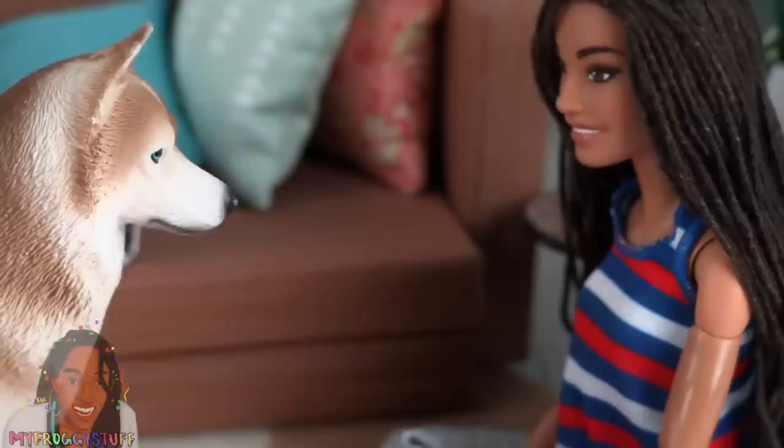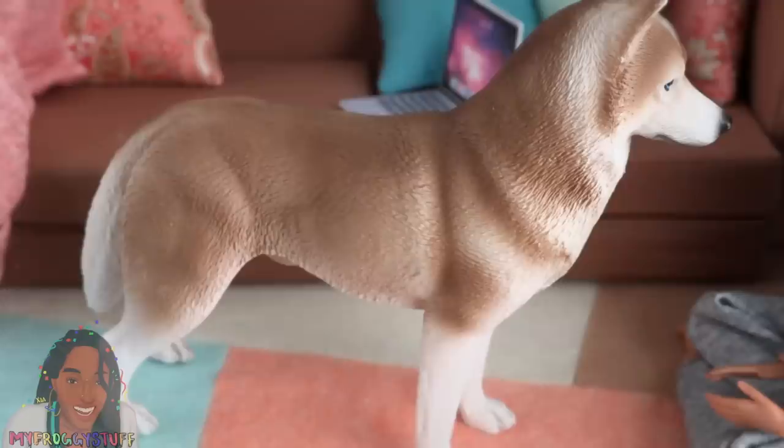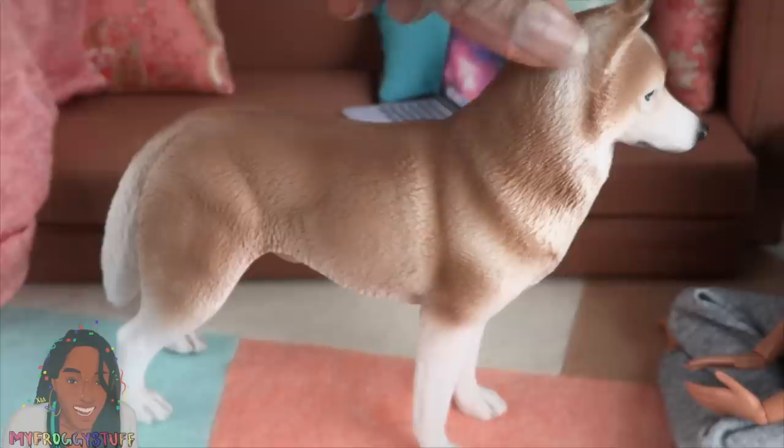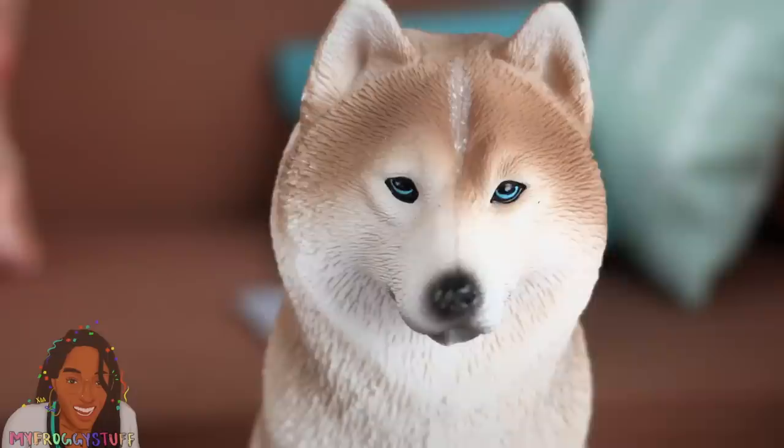And this beautiful boy is a brown Siberian Husky. This one is definitely the heaviest out of all of these dogs and priced at $15.99. It also comes in gray, but that one wasn't available at the time I ordered it. We have nice coloring on the sides. He has a long tail. It's a nice looking dog, y'all. He has blue eyes. This dog is definitely one of my favorites.